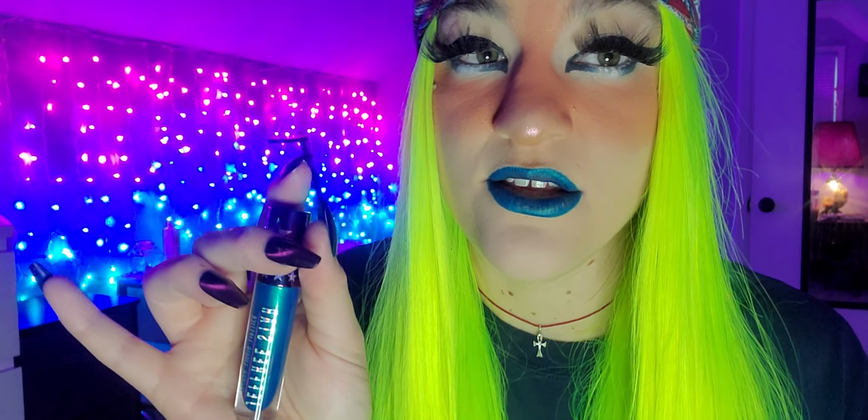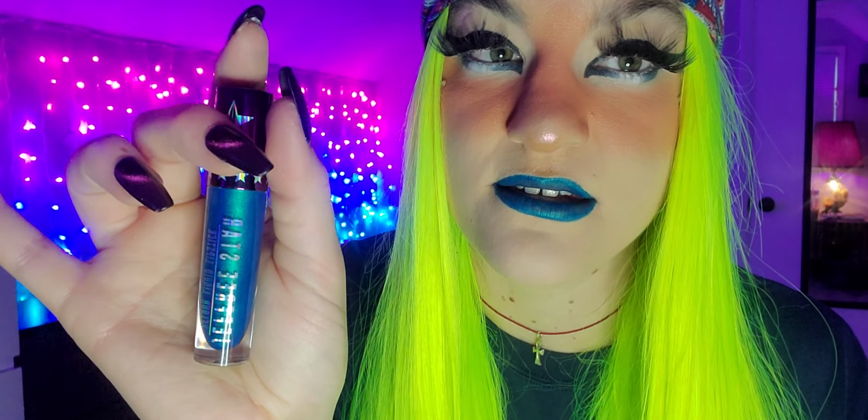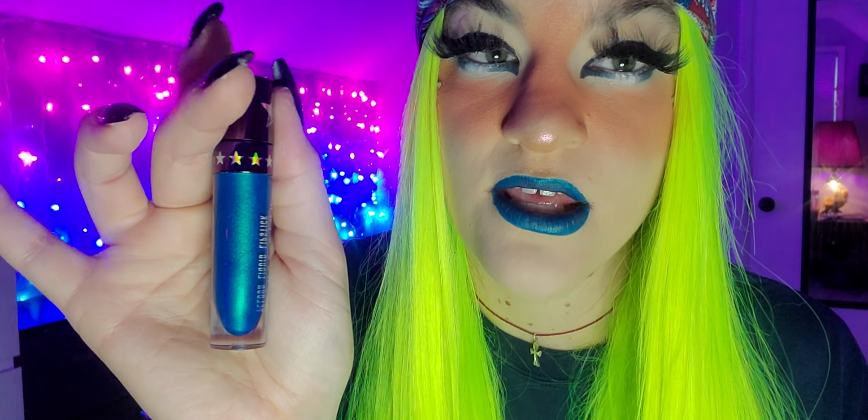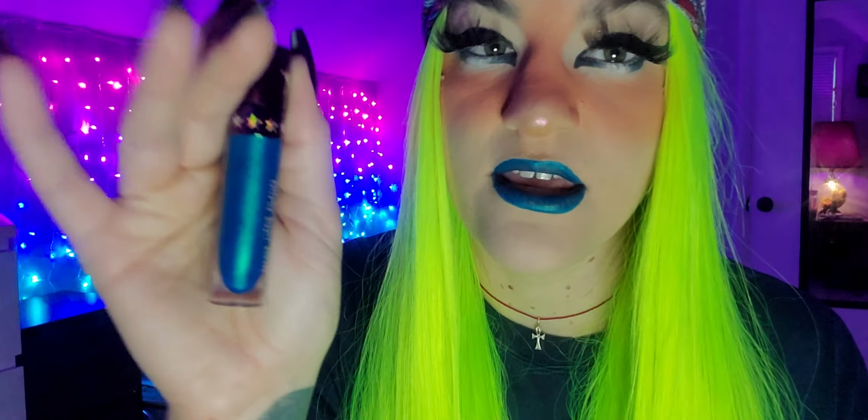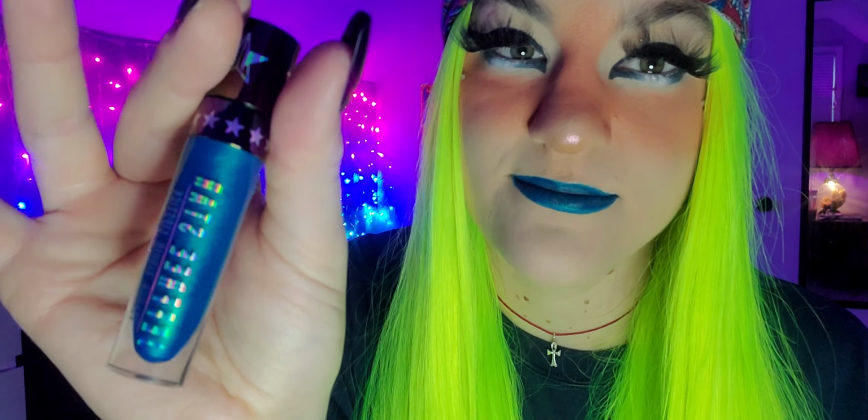It's thin. You need to do extra coats, but then the extra coats make it dry and crusty. It's like a cycle, if that makes sense. To get the full color payoff, you get the drying feeling. So that sucks because it's a very beautiful color. So I don't recommend that.